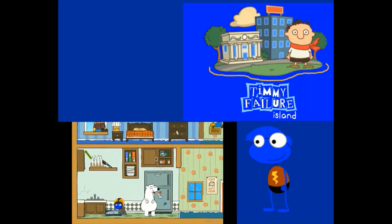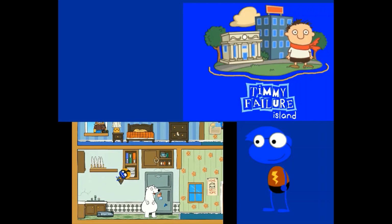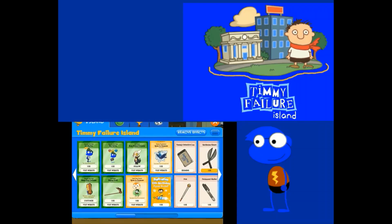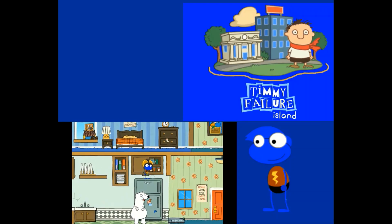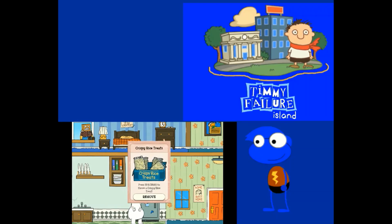Inside, head to the far left and grab the permanent marker from the shelf with plates. Now you might notice Total is looking up at a cabinet. Go to the top of the refrigerator and use the gardening shears to open the child lock. Inside, you'll find a crispy rice treat. This will cause Total to follow you.